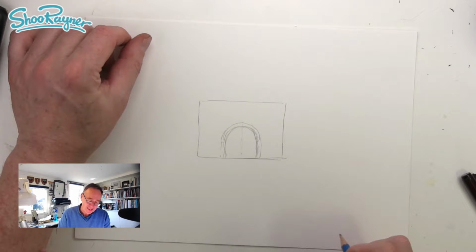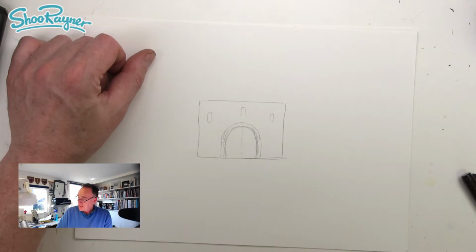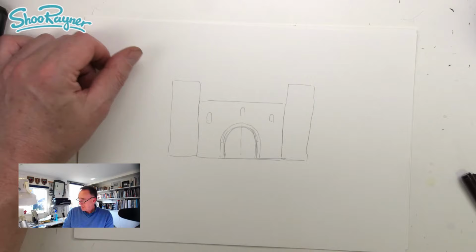So let's have a few little rounded windows maybe up there and up above there, something like that. So then we are going to want to have towers on the end here as well. We're going to make this really simple, or fairly simple. So these towers will be kind of squares on the end there.